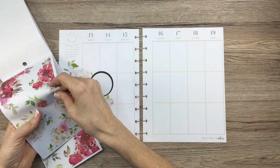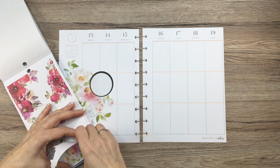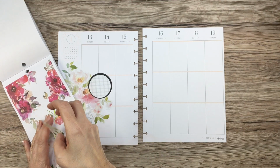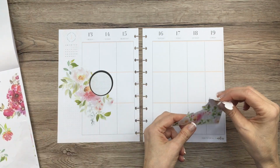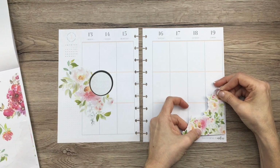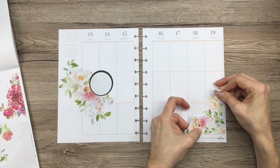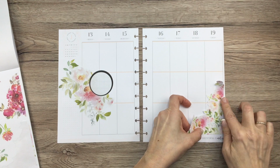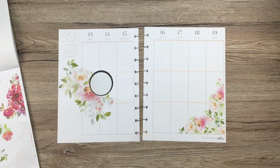And since there's this, I thought I would take this corner one and put it on the other side of the page just to balance out the same flower. So I'll put it in the corner. I love that they made corner ones. I've never seen them do that before. So that's really helpful, so I don't have to cut them myself. And it fits perfectly right down there. Look how beautiful that is already.